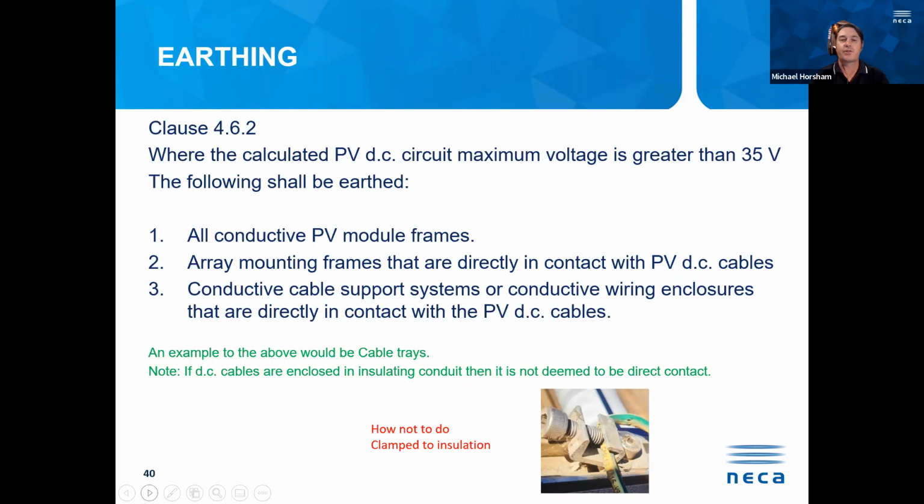Earthing, clause 4.6.2. Where the calculated PV DC circuit maximum voltage is greater than 35 volts, the following shall be earthed. All conductive PV module frames, the array mounting frames that are directly in contact with the PV DC cables, and conductive cable support systems or conductive wiring enclosures that are directly in contact with the PV DC cables. Examples would be cable trays. Note, if the DC cables are enclosed in insulating conduit, then it is not deemed to be direct contact.